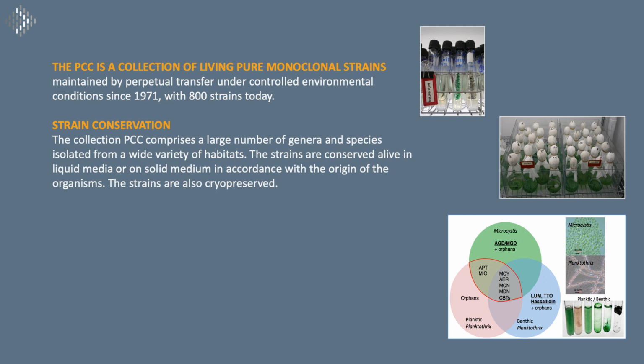The strains are conserved either in solid media, like I show you in the picture at the top, or in liquid media, like I show you in the picture in the middle, in accordance with the origin of the organisms. The strains are also cryopreserved, but the revival of a strain takes between 1 to 4 months. Thus, we prefer to keep the strain alive.